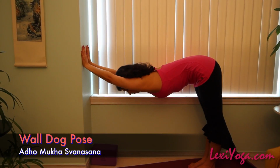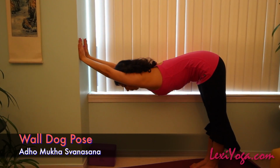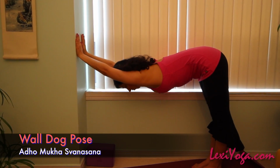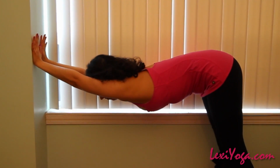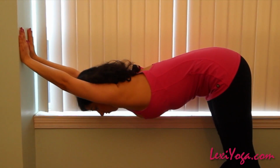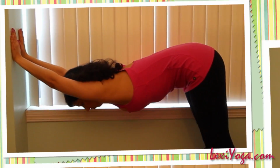Wall dog pose revitalizes tired arms, relieves sore shoulders, stretches hamstrings, lengthens the torso, and encourages deep breathing. Like standing side bend, this is a perfect 1-minute stretch break at work, in addition to providing an excellent sitting practice. Wall dog pose is a variation of downward dog.